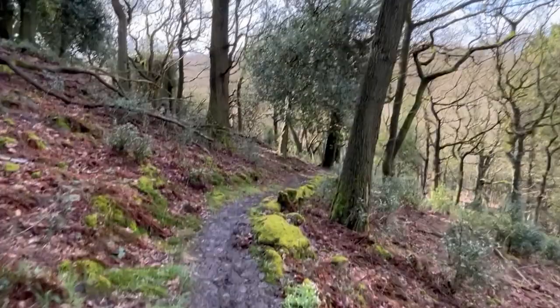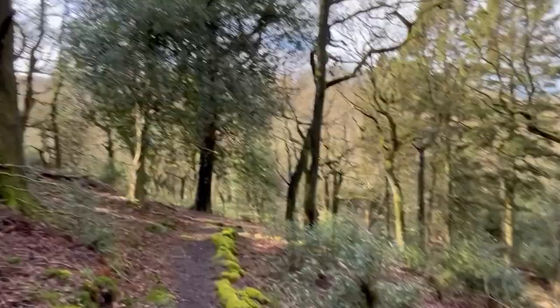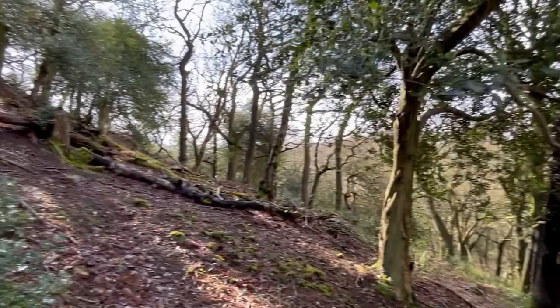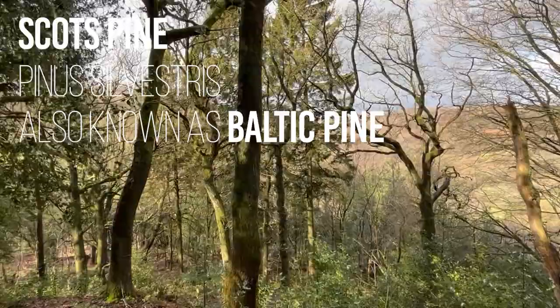I absolutely love the shapes of these trees. They're glorious. I might come back with my camera, with my other lens, and take some photographs of these trees. They're very interesting shapes. Look at it. Lovely. And you can tell that we're in North Staffordshire because just as we had in the Midlands where I grew up, there's lots and lots of these Scots pine because they love sandstone.